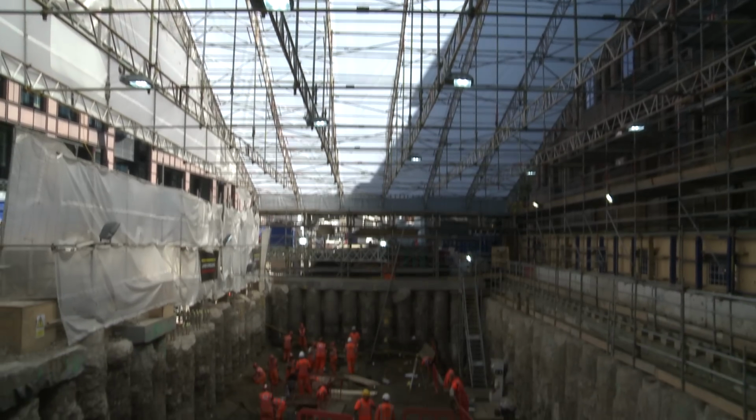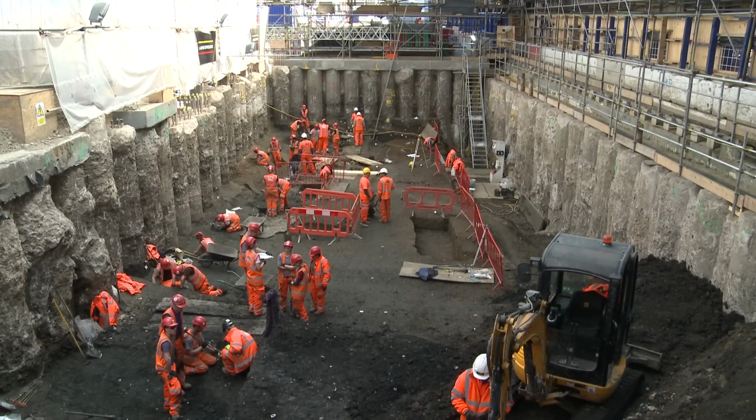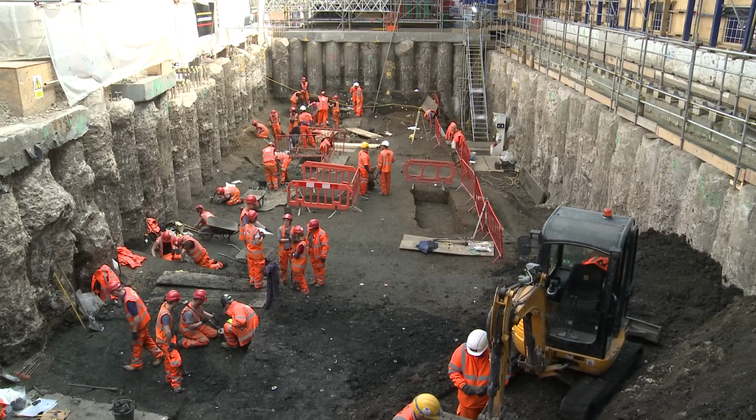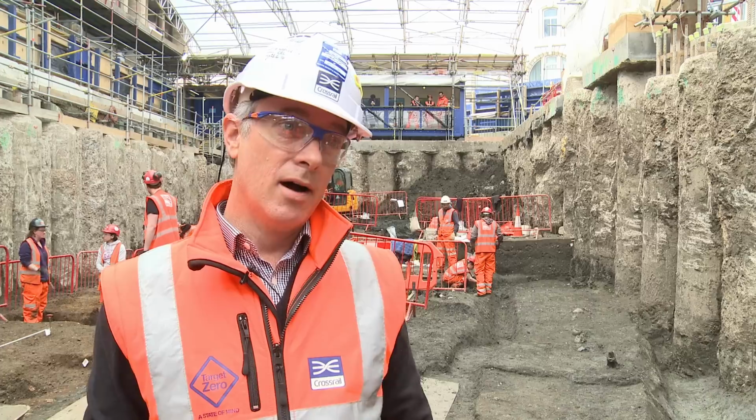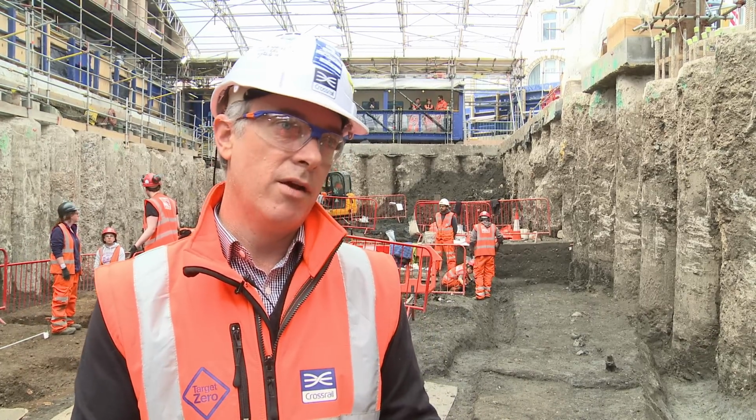We've still got about a half metre of soil to dig out. Most of the soil that's gone from this huge hole has been dug out by hand over the last several weeks. And we've got another couple of weeks excavating down through these lower Roman layers. We're still anticipating further finds from here in the next couple of weeks.